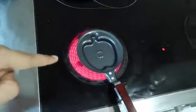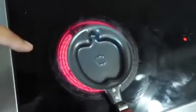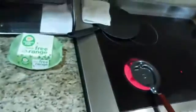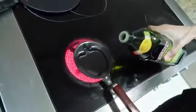So I'm not sure if I showed you this. The other day I bought this pan and basically you cook an egg in there and it comes out in an apple shape. So we're gonna do that right now. We've actually heated it up. I'm not sure if you can see the smoke. This is gonna be fun, boys.